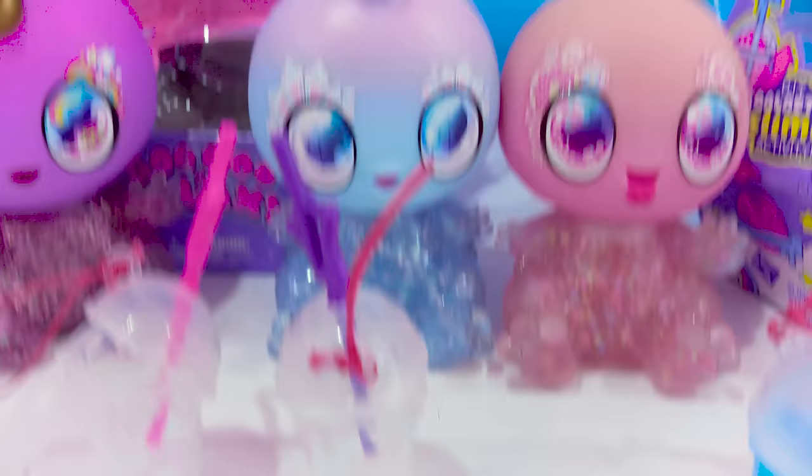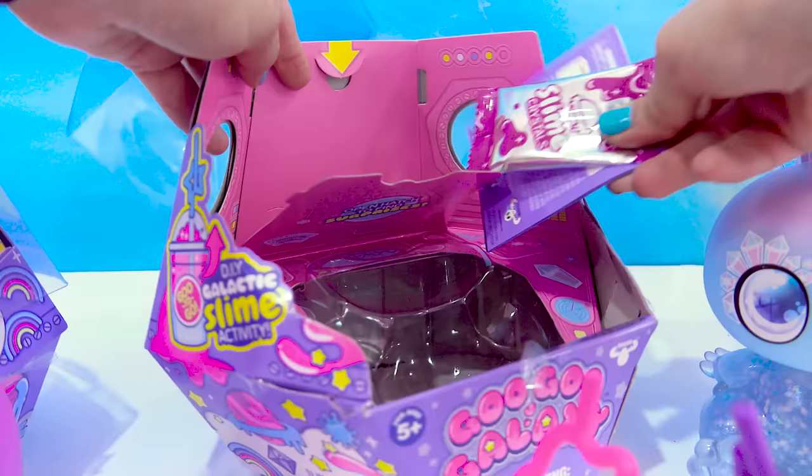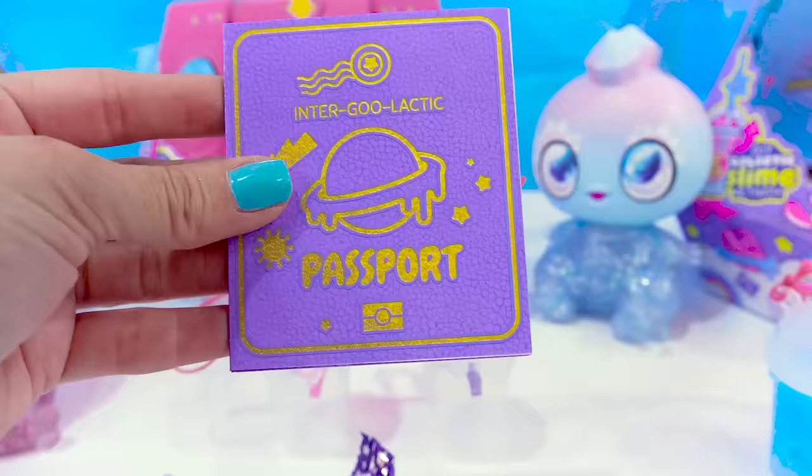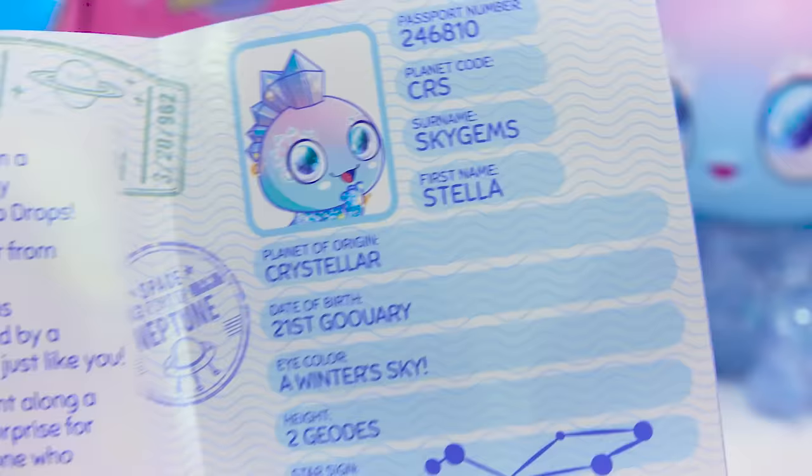All right, Stella, it's your turn. Open up the very back of her pod. In her password book, let's see, what can we learn about her? So her planet that she's from is Crystellar. Ooh, I bet you it's made all out of crystals.